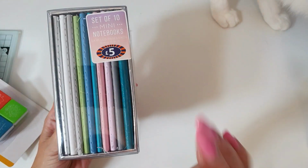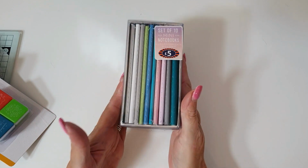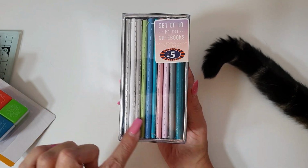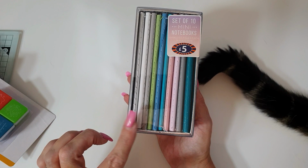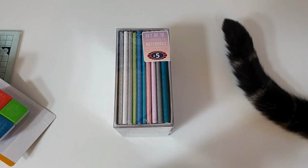Right, okay. So yes, these will be in an upcoming video tutorial as well. And even if you can't find these, if you haven't got a B&M, I'm sure you could find little notebooks somewhere that would be just as good for this project. So that's something coming up as well, so keep an eye out.